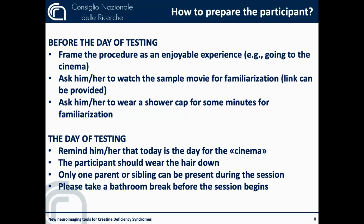And maybe some steps of previous familiarization with the movie in part, because there is the checkerboard inside the cartoon, can be useful. I have the link with Nemo that can be useful for that. And also maybe wearing a shower cap for some minutes, again, for familiarization with having something on the head could be useful, but this is not mandatory. It's just some suggestions that can be useful.